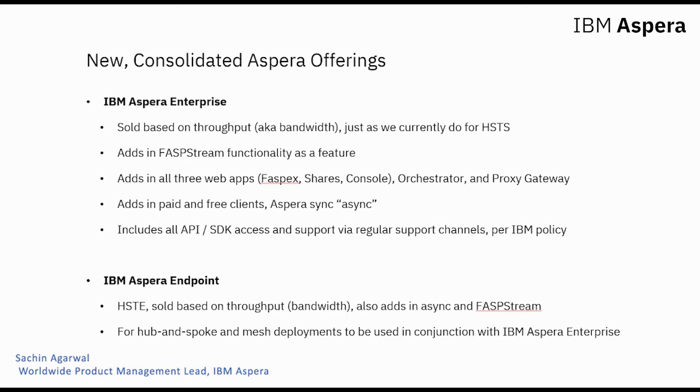For those of you that have hub and spoke deployments or smaller footprints, the IBM Aspera Endpoint is the next generation of the high-speed transfer endpoint. Like the HSTS used to be and IBM Aspera Enterprise currently is, and adds in Sync and FastStream for unlimited file sync and that power of live video and live data streaming. This is intended for hub and spoke deployments and really is to be used to leverage your IBM Aspera Enterprise investments.